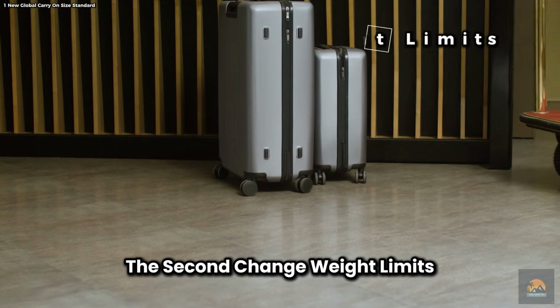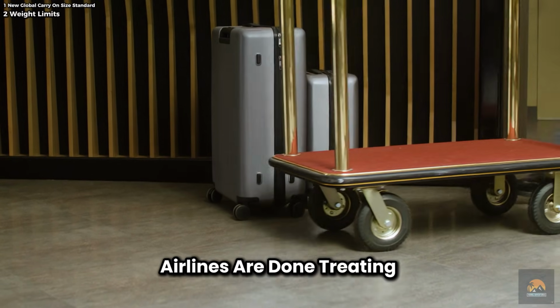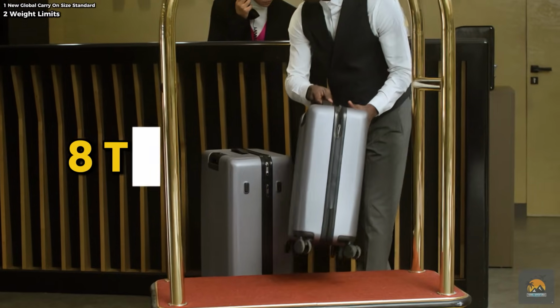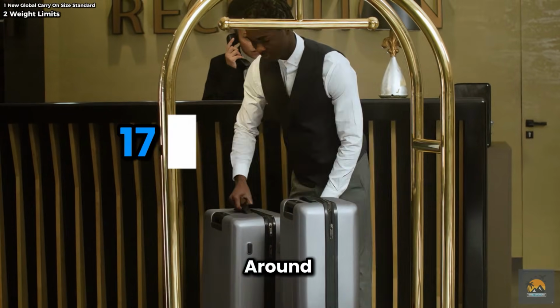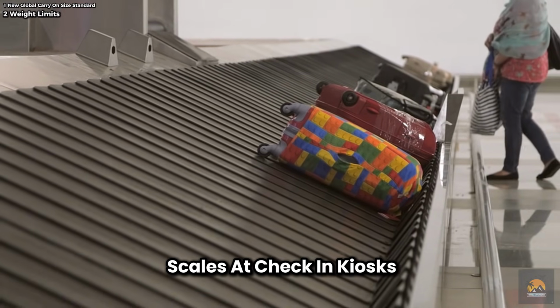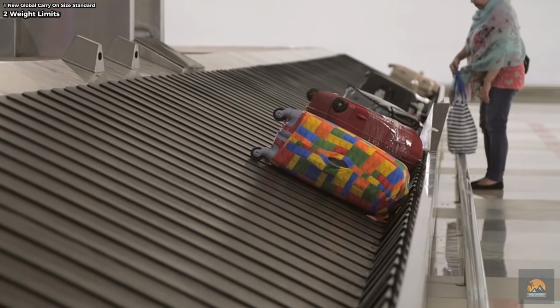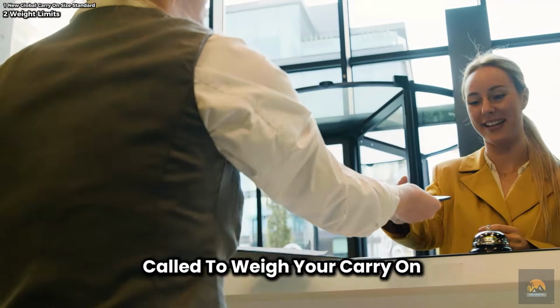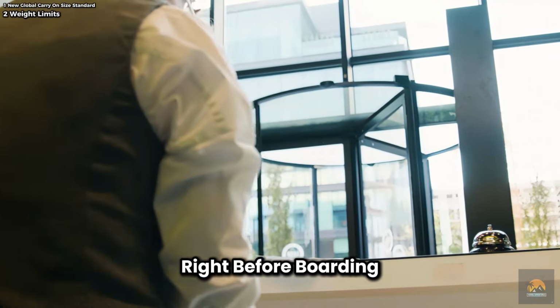The second change: weight limits. Airlines are done treating weight rules as suggestions. Most are enforcing an 8 to 10 kilogram limit, around 17 to 22 pounds. They now have built-in scales at check-in kiosks and even at boarding gates. So yes, you can clear security, get coffee, and still be called to weigh your carry-on right before boarding.